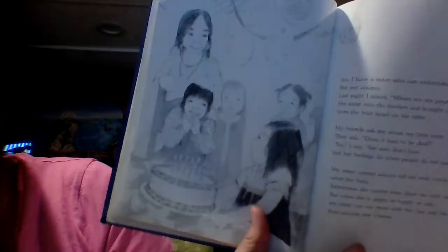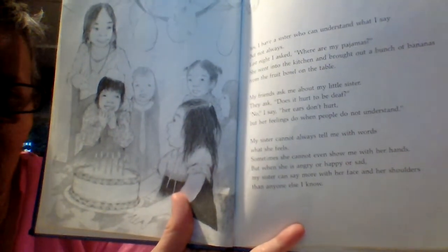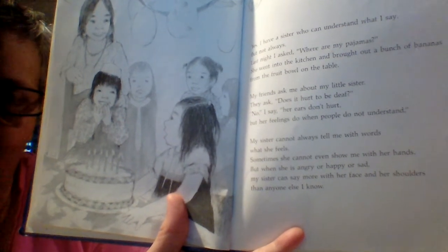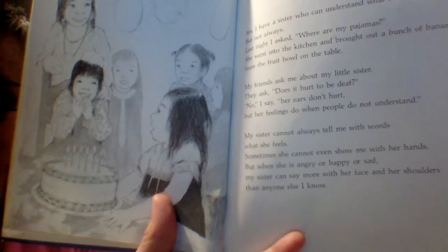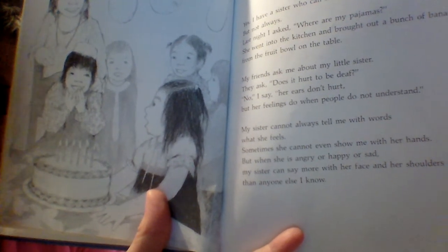I hope you said, oh, it looks the same, right? My friends ask me about my little sister. They say, does it hurt to be deaf? No, I say, her ears don't hurt, but her feelings do when people do not understand. My sister cannot always tell me with words what she feels. Sometimes she can't even show me with her hands.